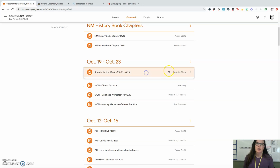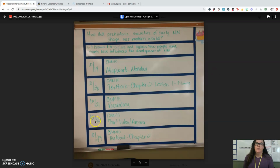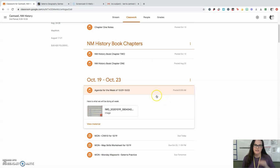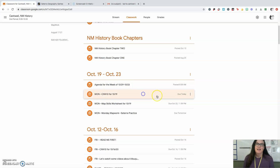Here is your agenda for the week. I have taken a picture of my board with everything that we're going to do. These are subject to change just in case we don't get through one day. I'll give you time to work on it still, okay? So that's for this week. Oh, I gotta fix that typo.